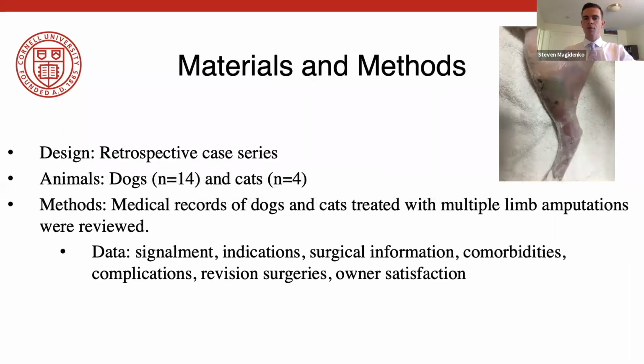Our study included 14 dogs and 4 cats. The Veterinary Society of Surgical Oncology and the Society of Veterinary Soft Tissue Surgery listservs were queried, asking surgeons to contribute any cases of multiple limb amputations they had performed. Surgeons were asked to contribute cases regardless of outcome. Medical records were reviewed, and all animals with at least short-term follow-up information were included.